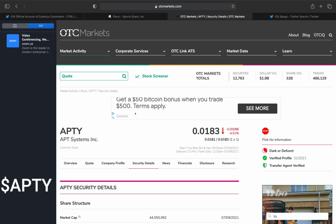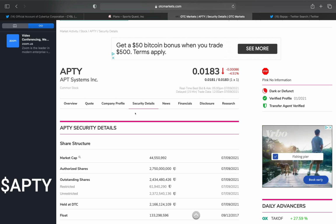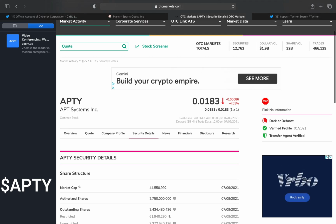APTY, definitely love this play. This is more of a little bit of a longer hold for me. I definitely want to hold this through the catalyst, through the summer, possibly through the end of the year. So APTY, definitely want to keep that one on your radar.